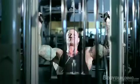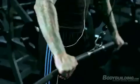Although it's a bit of an individual thing, most people will see about a 5 to 10 pound increase, in some cases even a 20 pound increase in muscle strength on certain exercises, and you'll also notice increases in lean muscle mass.